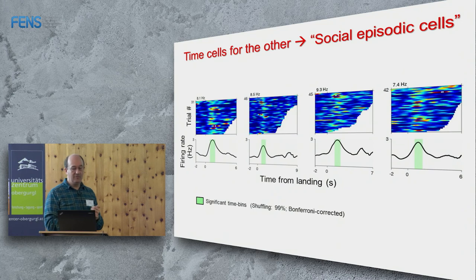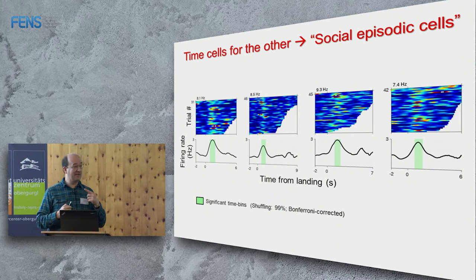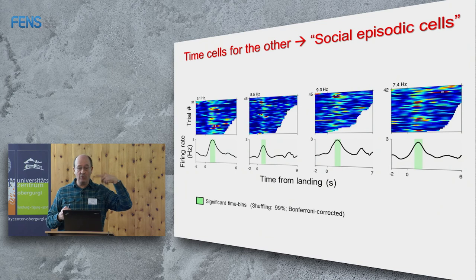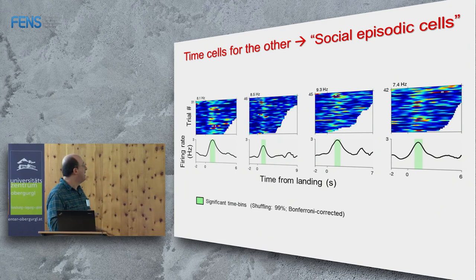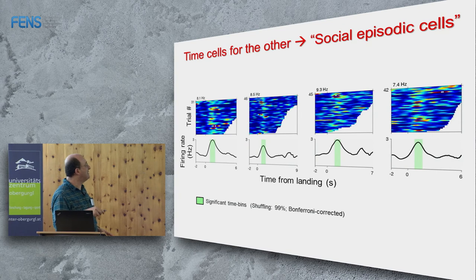Then we looked at whether there is also a representation of time for the other bat. Because we can now look at when the other bat landed and align it to time zero. And the answer is that there are neurons that fire at particular times for the other bat. So we call them social episodic cells.